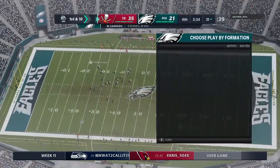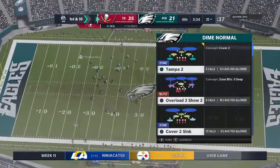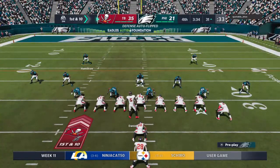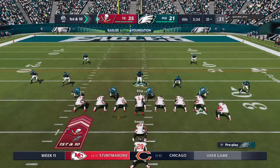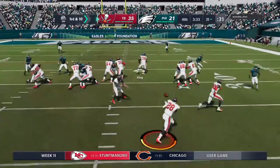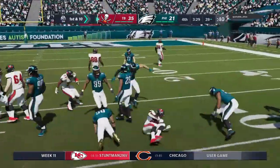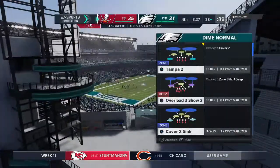And he won't get there. They stop him a few yards short of the line to gain. And they'll come out with a 3 tight end look on the first play of the drive. They'll toss it to Fournette. And he'll get about 3 as he's brought down to the 28.